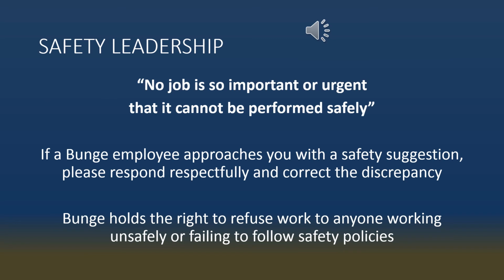Please remember that no job is so important or urgent that it cannot be performed safely. If a Bunge employee approaches you with a safety suggestion, please respond respectfully and correct the discrepancy. Bunge holds the right to refuse work to anyone working unsafely or failing to follow safety policies.